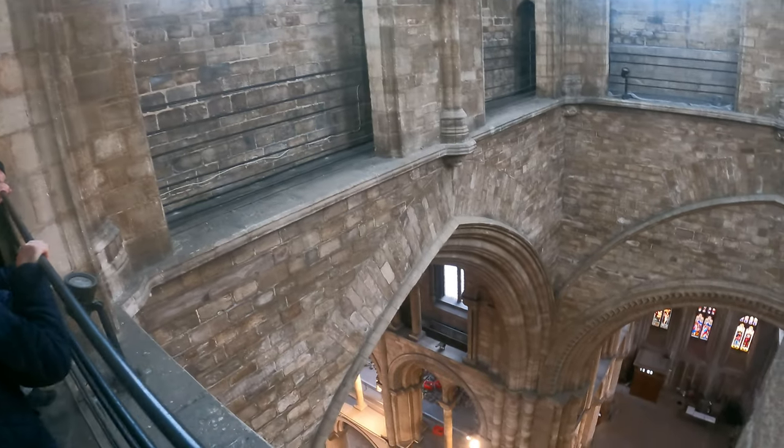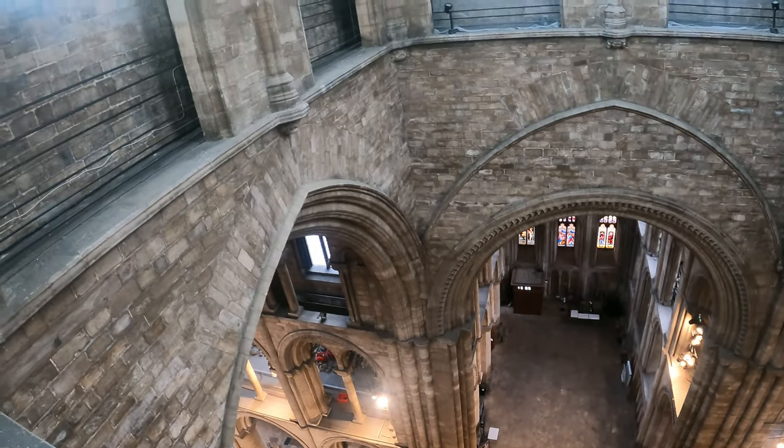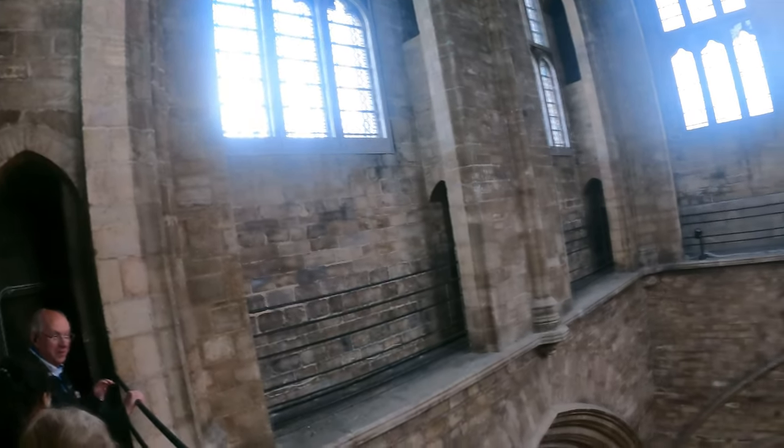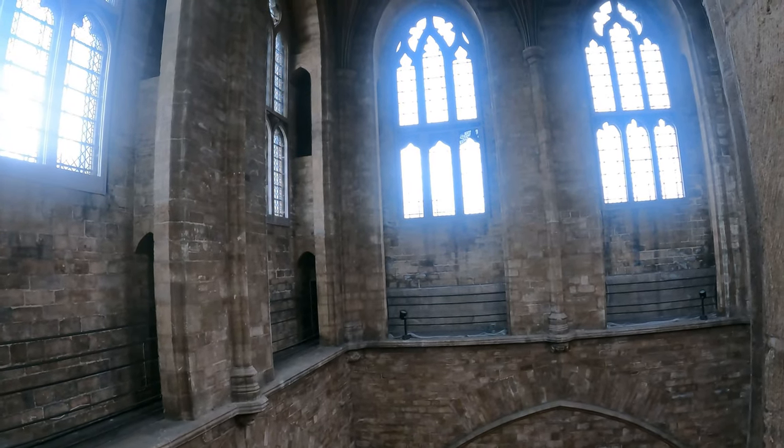This wasn't designed for me. Oh my god. We've got a big gap in the middle. It's quite high. If you worry about the height, look at the wall or look at the floor, take some deep breaths. Okay.